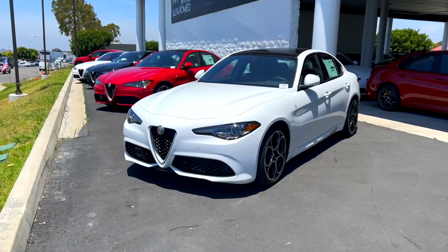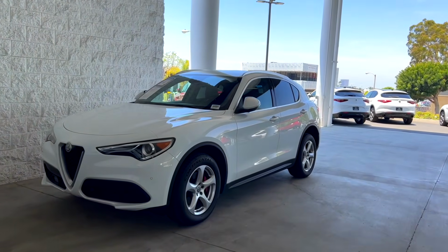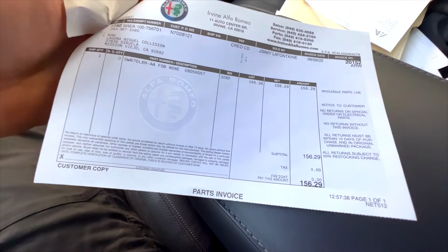I just pulled up to the dealership and we're gonna go order our key and see how expensive it is. Hopefully not as expensive as the McLaren key was. And we got the keys to success. Guess how much it is? I haven't even opened it. Let's open it and see what it looks like. Brand new, we just have to program it, but we're good to go. And it's not as expensive as the McLaren was. We paid 156 bucks. Right here, 156 bucks. This is what I'm talking about. Now, for the McLaren, it was $8,500 or $8,600, I forgot how much it was already.